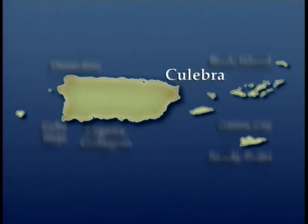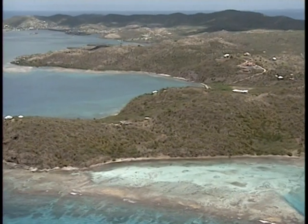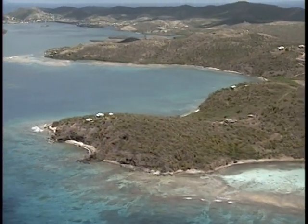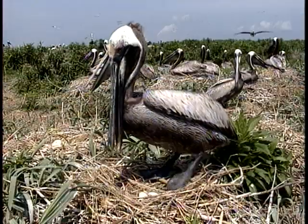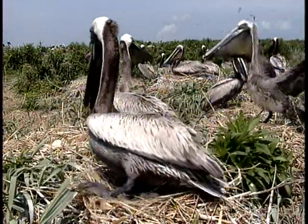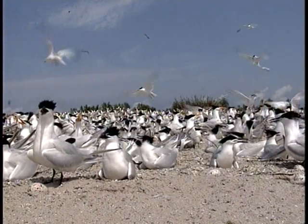Midway between Puerto Rico and St. Thomas in the U.S. Virgin Islands is the Culebra Island National Wildlife Refuge. The nearly 1,600-acre refuge includes four tracts of land on the island of Culebra and 24 small offshore keys that encircle the island. The offshore keys provide year-round habitat for brown pelicans, magnificent frigate birds, and royal terns.